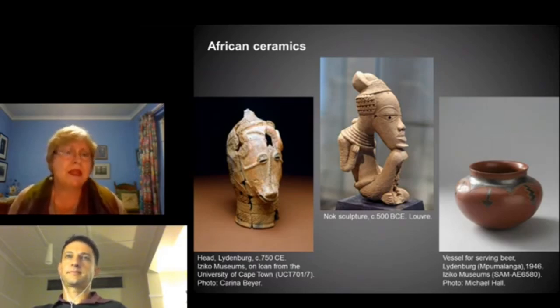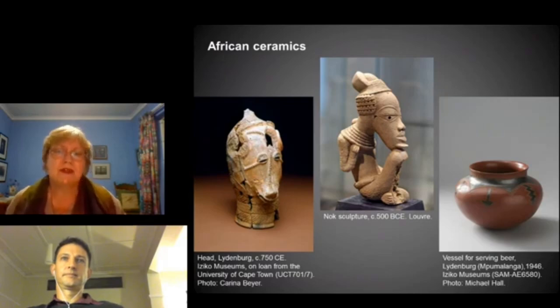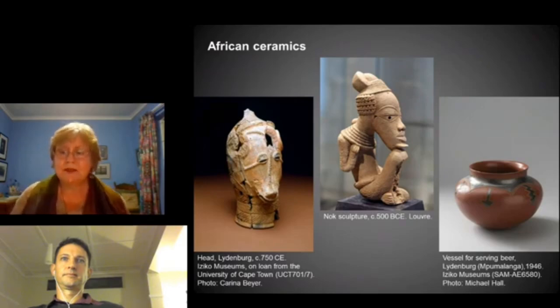And of course, many members would know the Lydenburg heads, the 7 Lydenburg heads, of which one is illustrated here, from Lydenburg in the present-day Mpumalanga province. And I've also chosen a domestic vessel, beautifully decorated with arrows and zigzag patterns, also from the Mpumalanga area, but from 1946. So this is just to remind us that we have this very, very rich history in Africa.